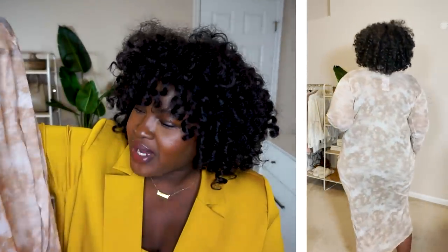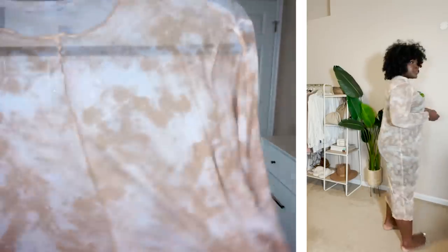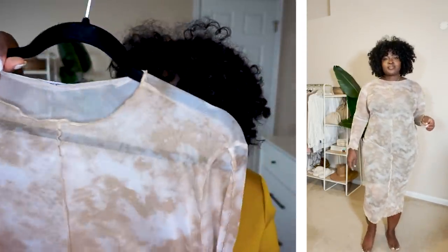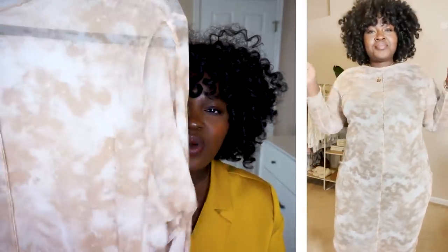Now, I don't know why I didn't pay attention to the fact that this does not have a slip. It is a midi dress. I do have a white dress that could go underneath it, so I'm not mad. This would be great to take with you on vacation, because you can wear it with your bikini, but you can also put a slip under it and wear it as a dress for dinner.